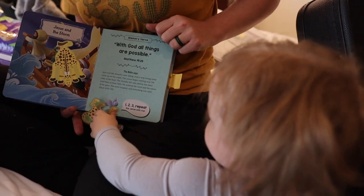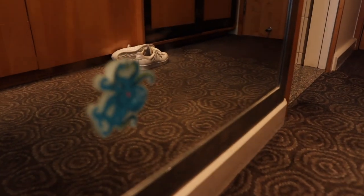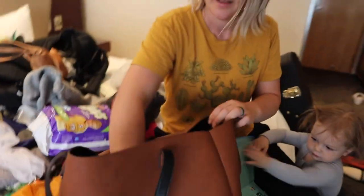Don't mind her hair, she just pulled her pigtails out and that's crazy. So, if you look, there's actually stickers that she grabbed that are here right now and they can always peel off. Her fourth word she ever said was sticker. So yeah, just get those if you're going on a flight.